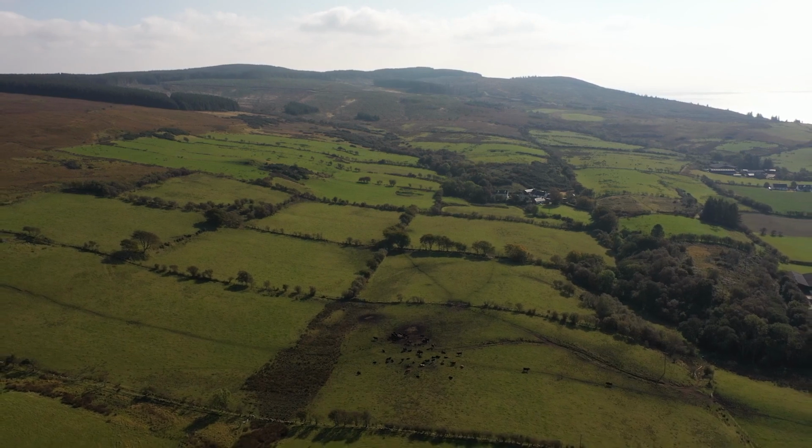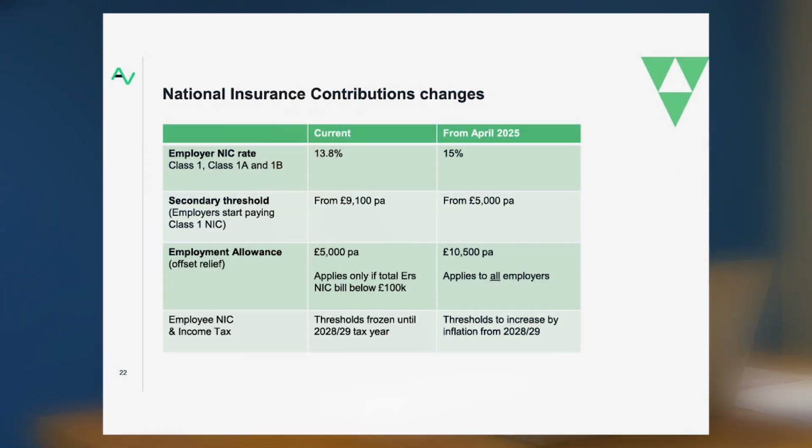At the moment, employers will pay national insurance at a rate of 13.8%, and they start paying this national insurance on anything their employees earn over £9,100 per year. So that's what it currently stands at. And they also get what's called an employer's allowance, which is currently £5,000 per year. So for all of your employees, you'll get this £5,000 allowance, and you won't pay employers' national insurance unless your total bill is over the £5,000 per year.